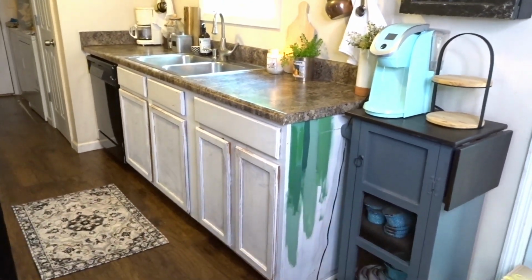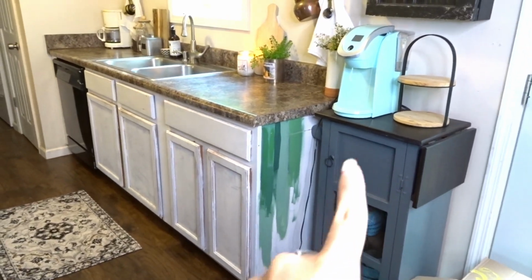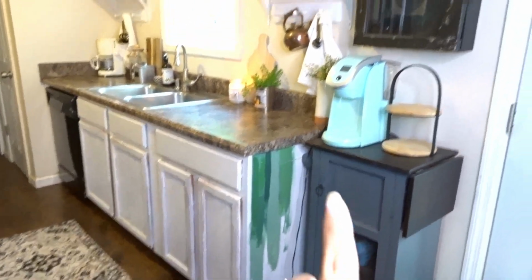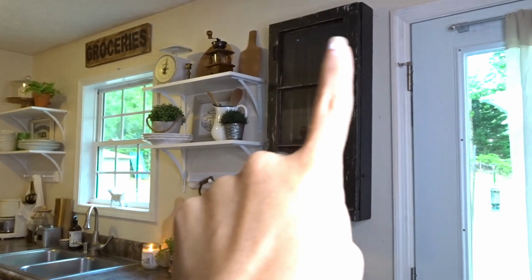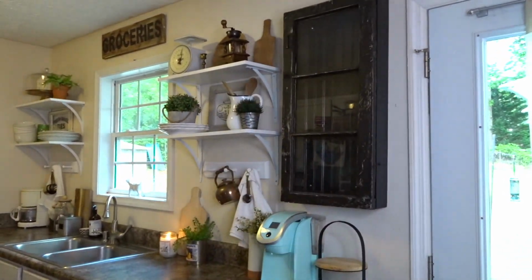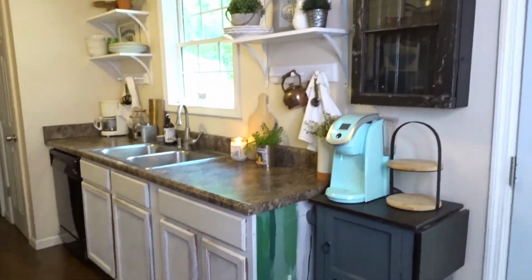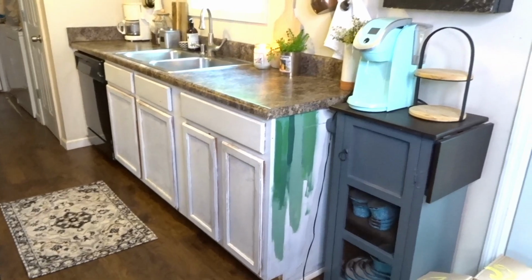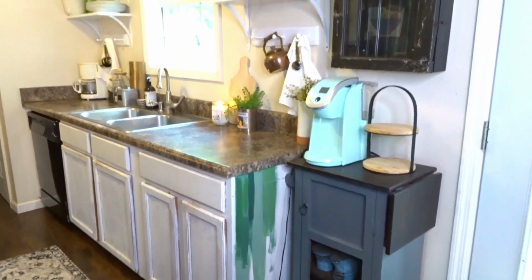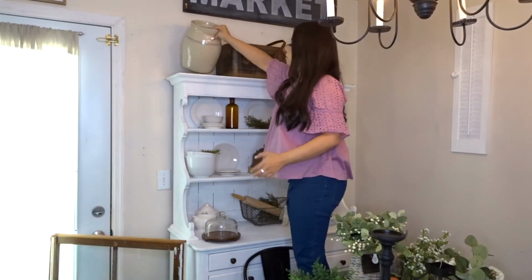I'm thinking of just going all white. And then this little stand here is gonna be a different color. I may paint this little cabinet up here, and I am gonna see what decor I'm left with and see if anything will go in there as well. But I'm excited to actually start in the dining section in the hutch. So I'm gonna go ahead and start that.